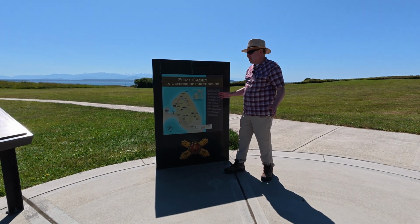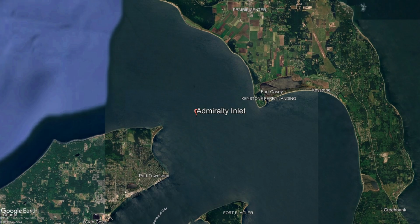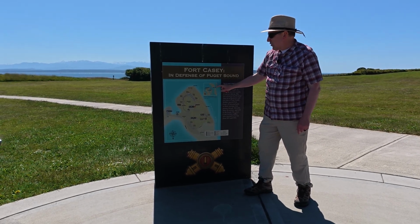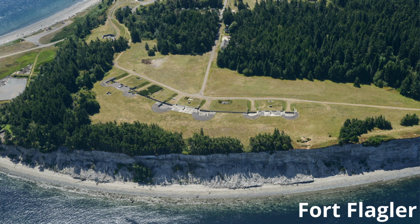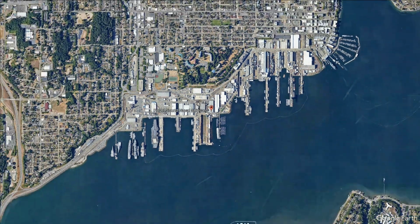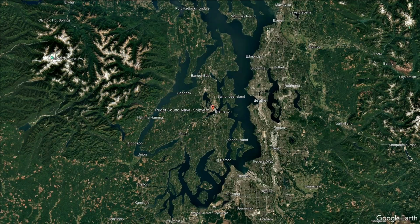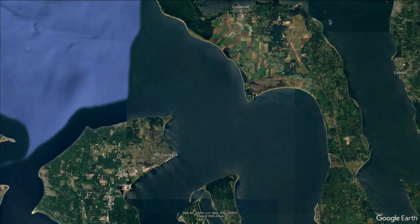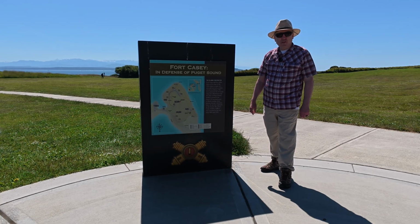This information panel is describing the Triangle of Fire, where you had three forts that together would protect this inlet, Admiralty Inlet. So if an enemy ship came down this inlet, it could be fired at from three different forts. So the Triangle of Fire consisted of Fort Worden at Port Townsend, you had Fort Flagler, and then Fort Casey where we're standing. The forts protected the U.S. Naval Shipyard at Bremerton and the cities of Puget Sound. Soldiers manned Fort Casey's 35 mounted guns to block warships from passing through Admiralty Inlet, the primary approach to the Sound. The Army's coast artillery soldiers were stationed at the fort from 1899 until 1945.